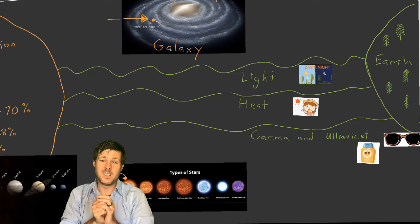Can you guys say it again? Gamma rays, and ultraviolet rays. Now, those two rays are very harmful. The gamma and ultraviolet rays are so bad that when it's really bright outside, we have to wear special things. We have to wear clothing. We have to wear sunscreen, and sometimes even sunglasses.